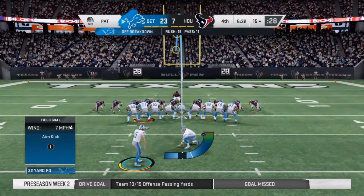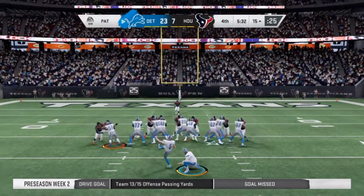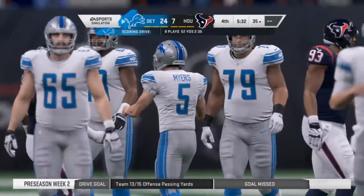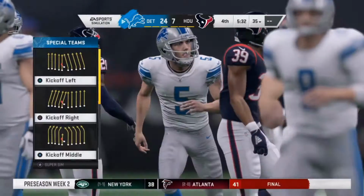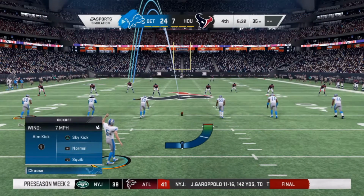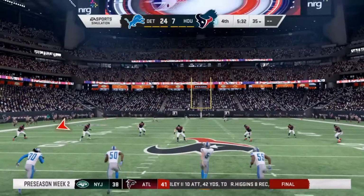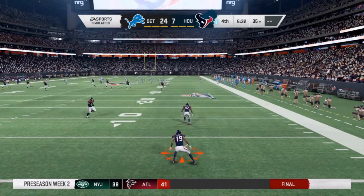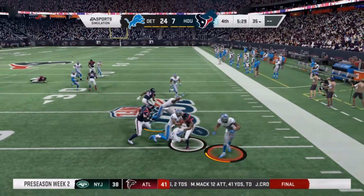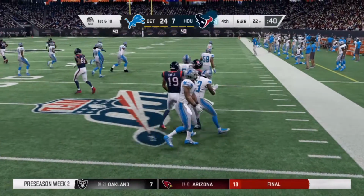Now Myers for the extra point. And that'll make this a 3-score game as the lead moves to 17. And after the touchdown, here's Myers to boot it away. This is taken at the 3. And he'll get it up past the 20 to the 22-yard line.